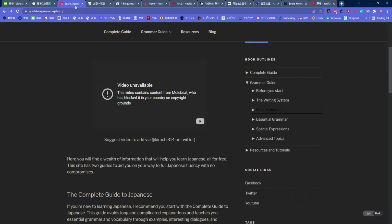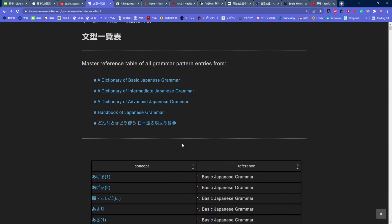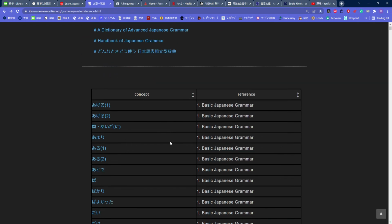So really, what I believe is that Tae Kim's grammar guide is very good for the basic stuff. Nouns, adjectives, adverbs, verbs, particles, like what are particles, particle uses, fundamental stuff of the language. But once you get past that, I truly think that this master reference table is your best shot at increasing your knowledge of more advanced topics.